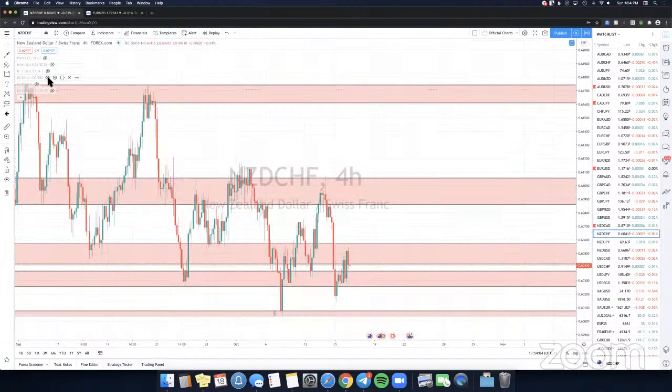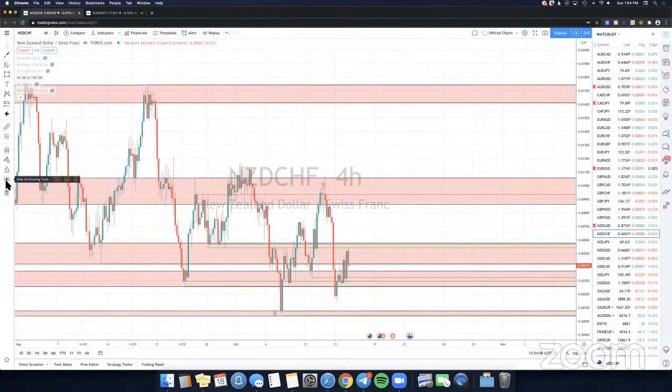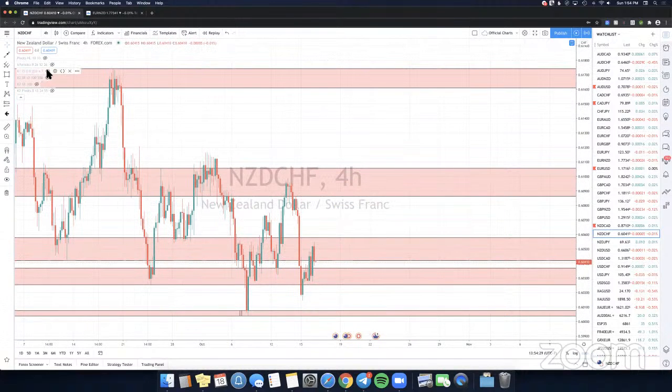NZD-CHF right here. Let me go and check out these zones. Yeah, it looks like zones are pretty much in the same exact spot. So if you guys are still looking at NZD-CHF, this upper zone right here is going to be 0.60421. And this lower zone, we're just going to skip this zone right here. It's too close. The next zone down here is going to be 0.60255.